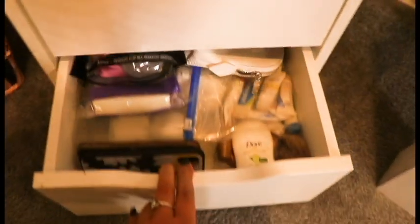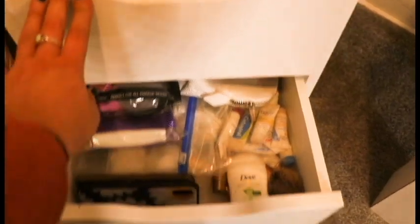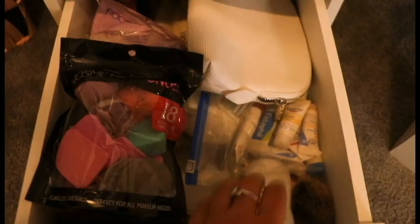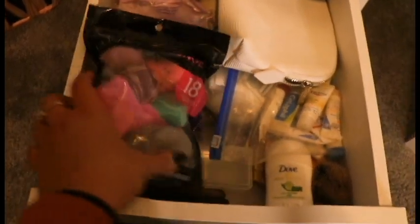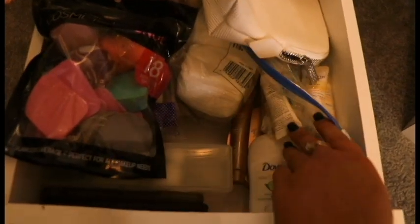The last drawer is just a bunch of randoms. We didn't really even touch this drawer. It's just like deodorant, a makeup bag, there's Q-tips, there's these little sponges, more sponges, lotions, what are these called?